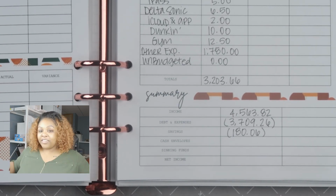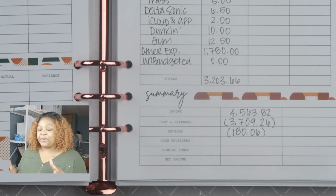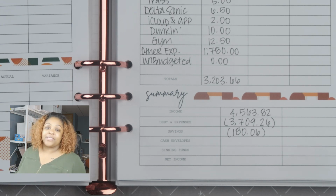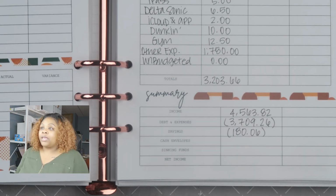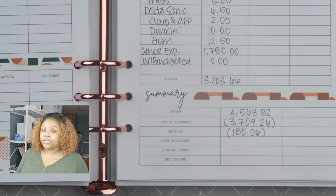So after everything is taken care of, after everybody lines up and you hand them their money, what are you left with? And that is, for me, $674.50 with this paycheck. So even though it seems like I have a lot of expenses, right? And it's so easy to get so discouraged when you see that you have $3203 in expenses that you need to pay. It's just so easy to be like, you know what? I can't do this. I can't budget. I'll start next month. She makes more money than me.